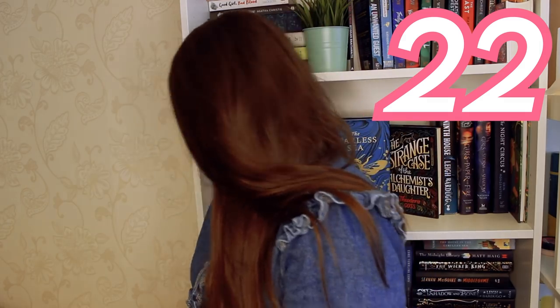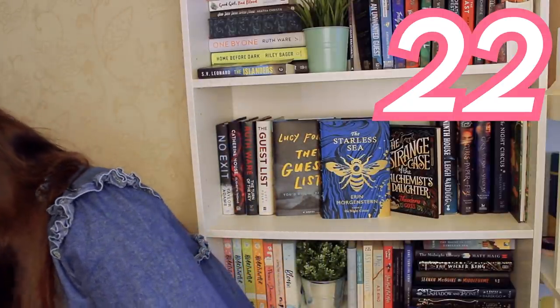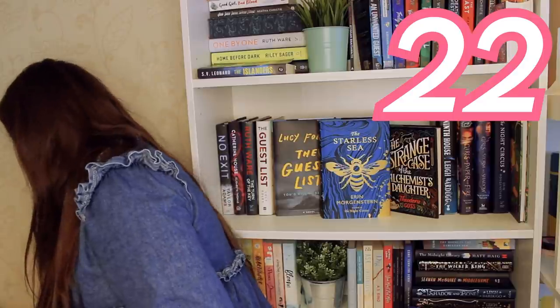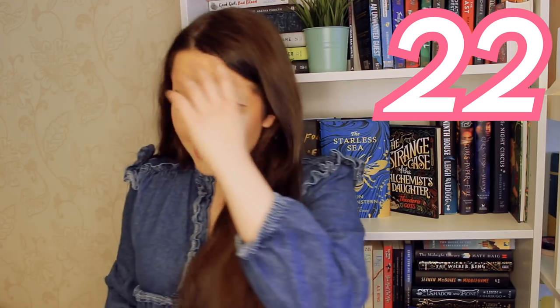How many have we unhauled? 23. Oh my god, we've done 23. Okay, I think now I'm gonna unhaul a few from my TBR because I know there's probably 7 on my TBR that I'm no longer interested in reading that I bought a long, long time ago. So let me go find them. I don't know if it will actually be quite 7.